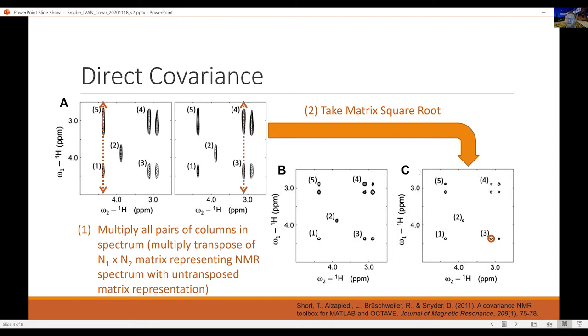You can see this is a spectrum acquired with 64 complex points along the indirect dimension. This is the same spectrum of the same sample acquired with 512 points. You can recover the resolution fully, in fact, and then some with direct covariance. And the critical aspect for direct covariance is that you can take a matrix square root to suppress artifacts due to resonance overlap leading to false correlations.